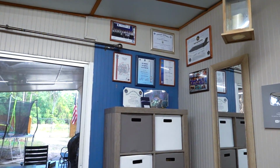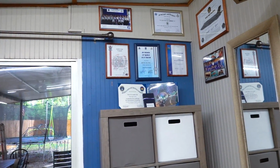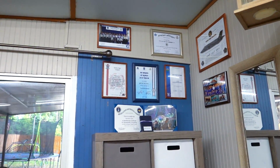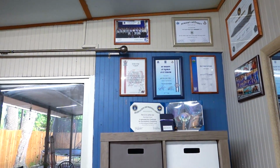And this is the after. So that's why it's blue. She already explained it. It looks much cleaner, I'd say, and much more modern as well. And you can tell that things are not straight. It's not necessarily the pictures, but the wall and how it is. We've already talked about that, so no need to repeat.